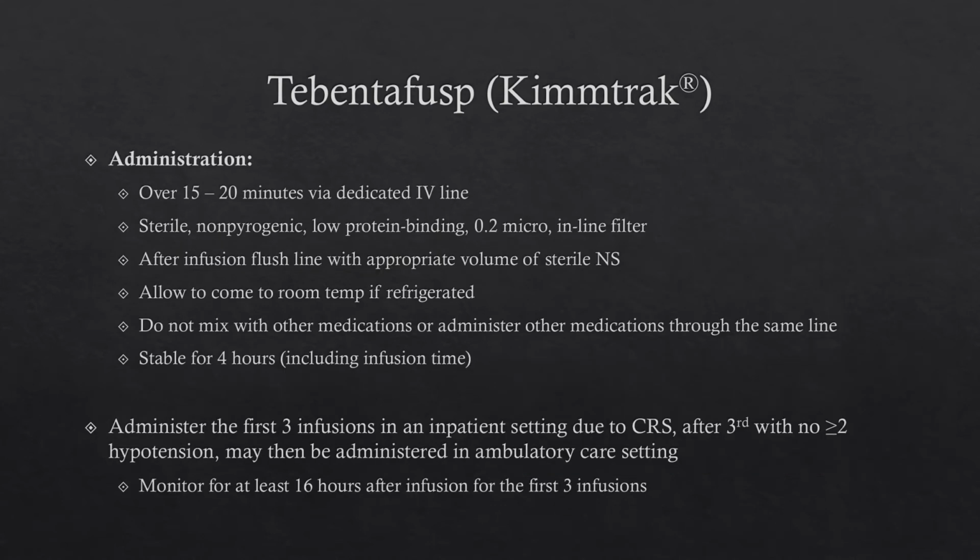Again, administration is over 15 to 20 minutes for Kimmtrak, via a dedicated IV line, making sure you use a sterile, non-pyrogenic, low protein binding, 0.2 micron inline filter. After the infusion, flush your line with an appropriate volume of sterile normal saline. Allow this to come to room temp if it is refrigerated. Do not mix with other medications or administer other medications through the same line. This is stable for 4 hours, including the infusion time. So the timing is very important, and it is a very small window for our in-clinic patients.